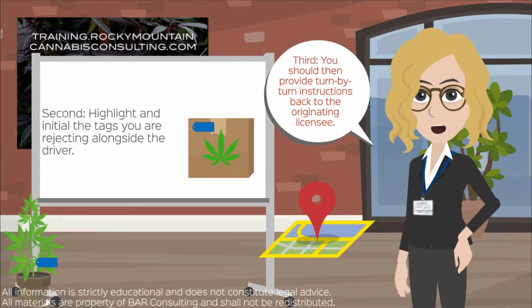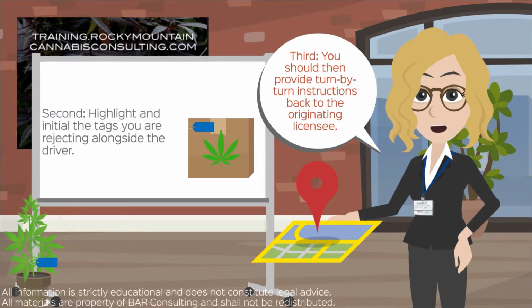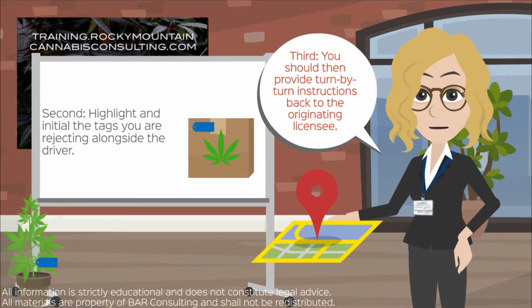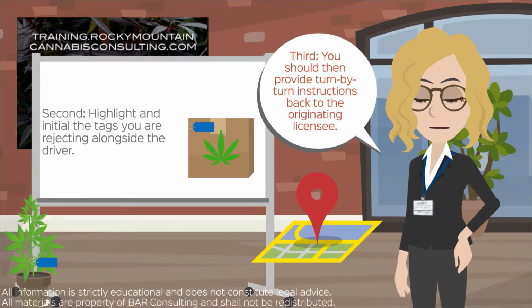Third, the vehicle driver, what they should do is cross out the route instructions and then provide as much detail as you can for turn-by-turn instructions back to the originating licensee, taking into account your additional stops for the day. This will be an additional safeguard in case you ever got pulled over.